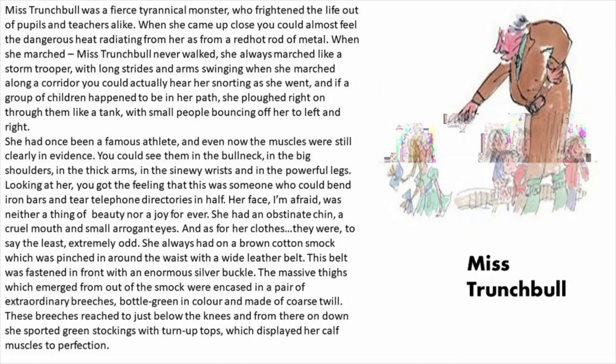She always had on a brown cotton smock, which was pinched in around the waist with a wide leather belt. This belt was fastened in front with an enormous silver buckle. The massive thighs, which emerged from out of the smock, were encased in a pair of extraordinary breeches, bottle green in colour and made of coarse twill. These breeches reached to just below the knees, and from there on down she sported green stockings with turn-up tops, which displayed her calf muscles to perfection.